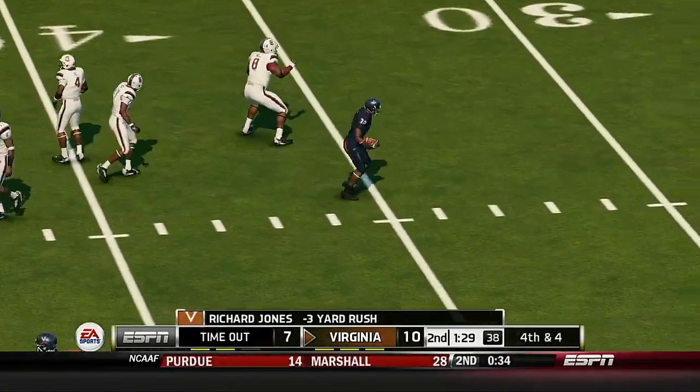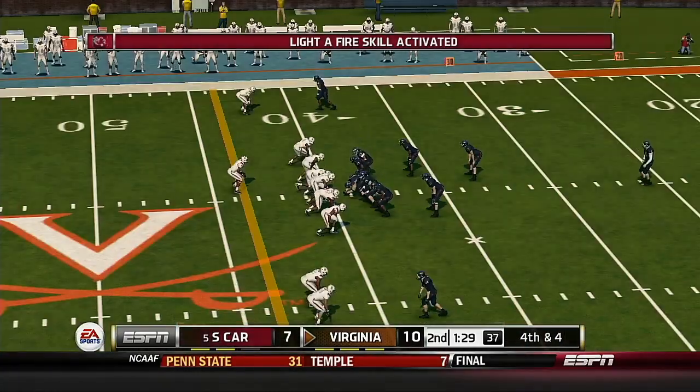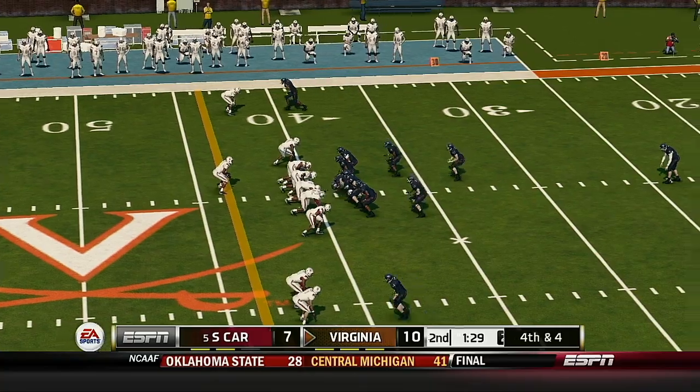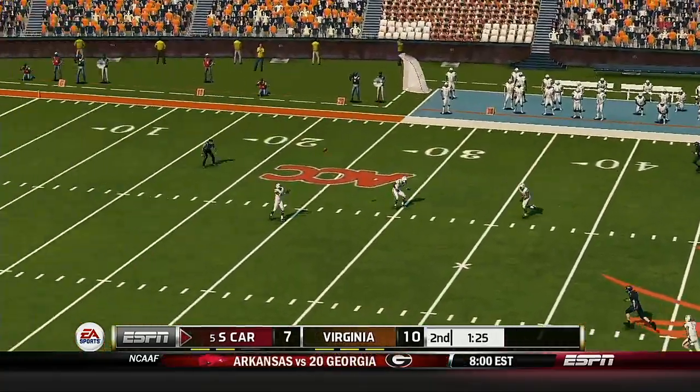Tackled for a loss. I think a corner loves to have a chance to come up and make a play in the run game. So often they get labeled as just great athletes and they just want to be involved in the passing game and being able to defend a receiver. Here you see an attitude from this corner as he comes up, reads the play, and makes the play in the backfield.